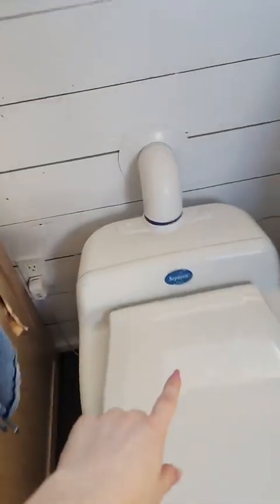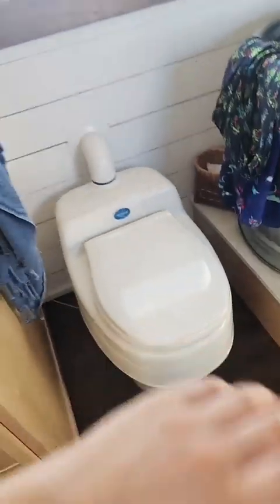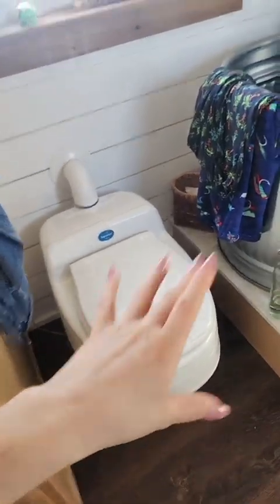Unless you're trying to make, like, pancakes, while I don't know. Okay, back to the bathroom. Yeah, separate. That's the toilet you should get if you're going to do the composting toilet thing.